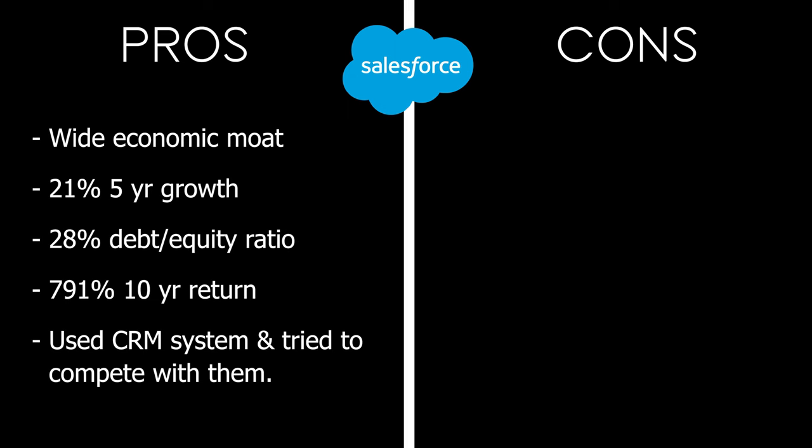Let's talk about the pros for Salesforce. A wide economic moat, 21% per year long-term growth, 28% debt-to-equity ratio, a 791% 10-year return. I've also used it. I've personally used the CRM software at work and in business over the last 15 years. And I know that a lot of major Fortune 500 companies use their software and other services that they offer. I've even had to sell against Salesforce for a software that my company was working on, also competed against them in the nonprofit space. So I can tell you that they're pretty tough and their software is pretty good.